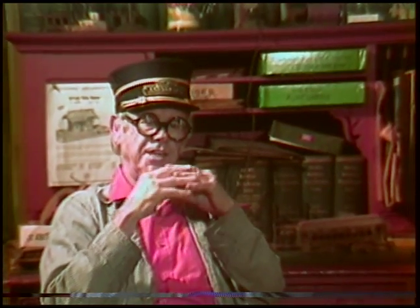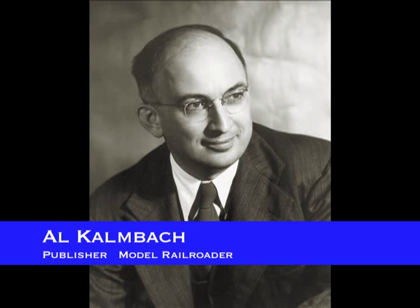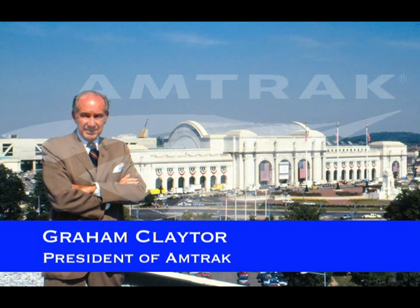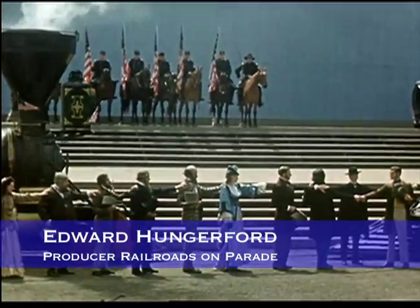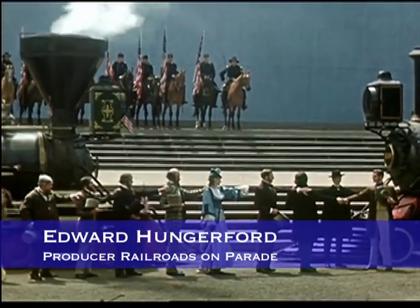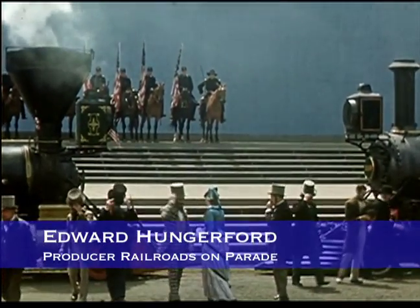I guess we've had lots of famous people visit the Grizzly Flats Railroad. Just off the top of my head, the late Al Kalmbach, publisher of the Model Railroad and Trains magazine. Graham Claytor, he spent a whole day here. And he also collects toy trains. He's now president of Amtrak. And the famous author Edward Hungerford, who wrote those wonderful railroad stories and put on the pageant, Railroads on Parade in New York. And not to mention Michael Jackson, believe it or not.